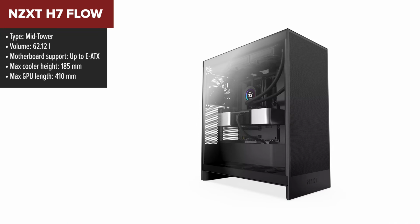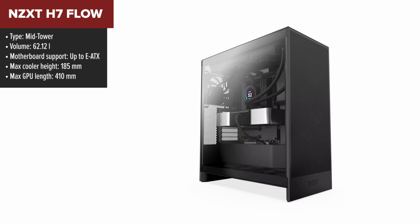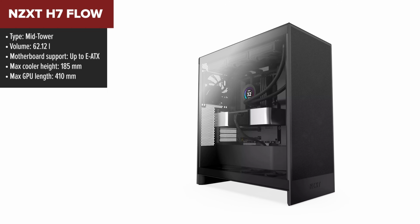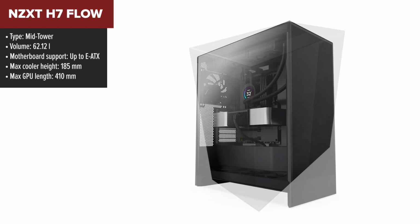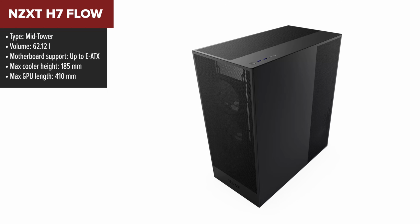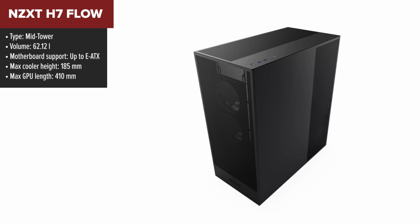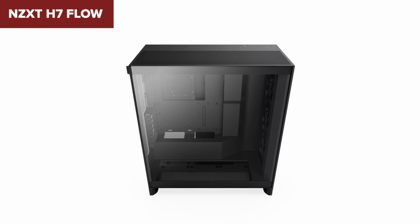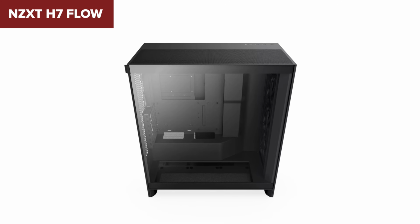Let's move on to number 3, the NZXT H7 Flow. This case is all about maximizing airflow, and it's a fantastic option for anyone building a high-performance gaming rig or workstation. The H7 Flow supports a range of motherboard sizes: eATX, ATX, micro ATX, and mini ITX. You can fit GPUs up to 16.1 inches, so there's plenty of room for high-end graphics cards.